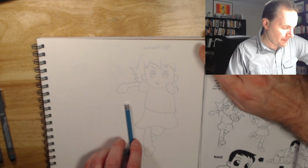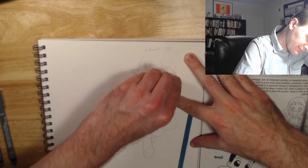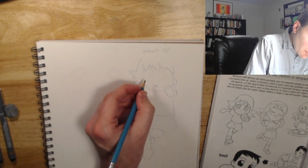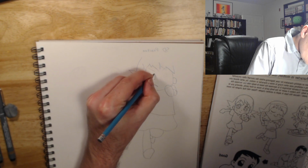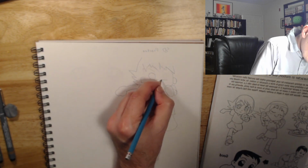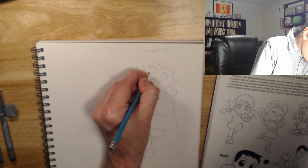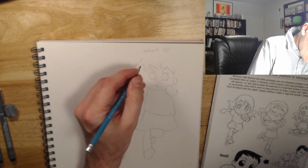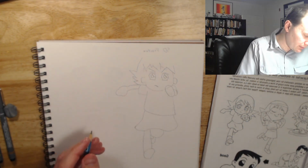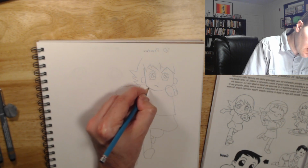Eyes are way too small. Learning that. Duly noted. Make those eyes like that big. And then we can actually still have those there. And big reflection, big iris. She still lost something of the cuteness, though.